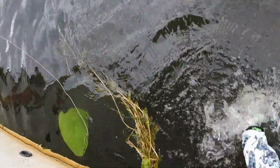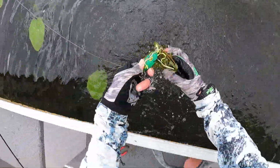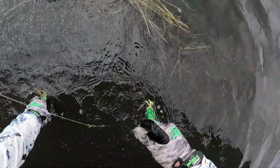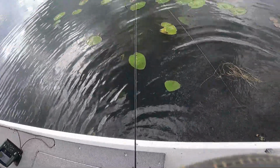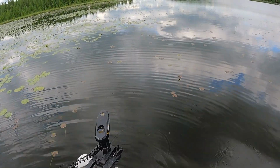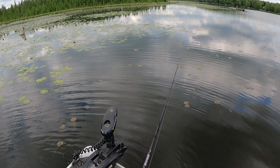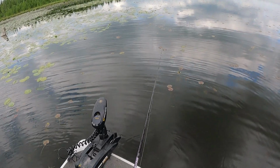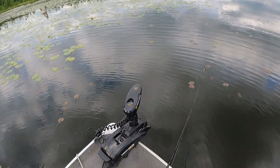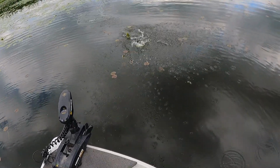Oh, that fish should be all right. Pretty sure that was the same fish that hit my lure the first time. He didn't get hooked up. Oh! There's a little one.